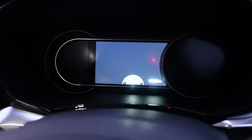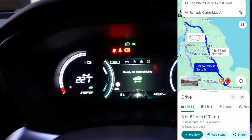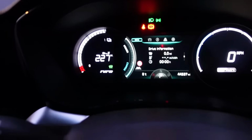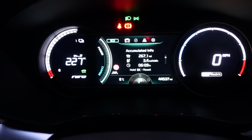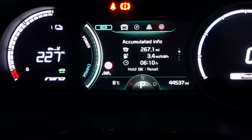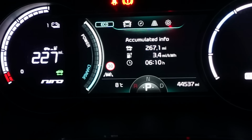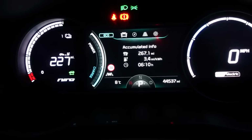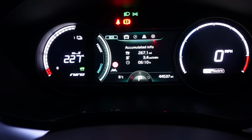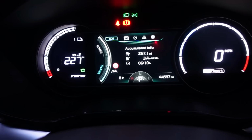Let's get on with the rest of our trip today down to Cambridge. So 227 on the gasometer, and I'll just show you. I'm keeping this set to record the whole trip. Since we left Orkney, I've been driving for 6 hours and 10 minutes in total. 267 miles so far, 3.4 miles per kilowatt hour over the whole trip. So I'll leave that set so that when we come back and it's about 5,000 miles, I will be able to show you the average miles per kilowatt hour.